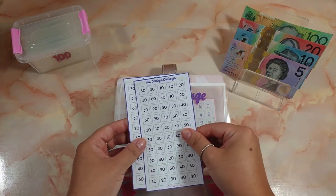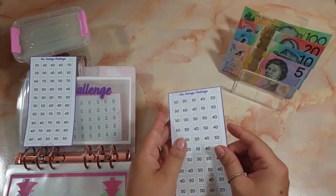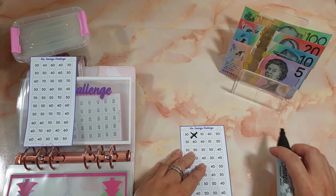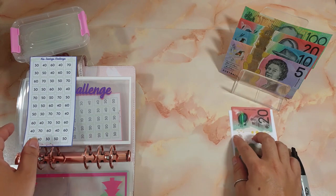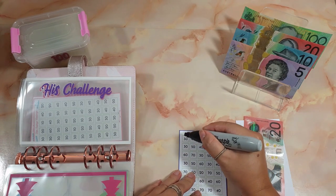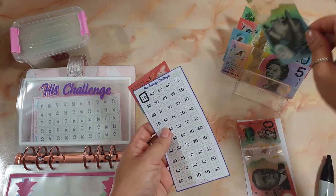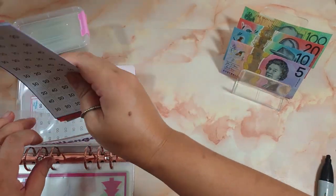So, okay, with the 1,000, let me just scooch this one over. So 1,500, we're going to put a $20 in. So let's mark that one off. So 20. And then with this one, we're going to put $30 to start off. I might just do boxes so I know. So 20, 30. So yeah. I'll quickly put that one there.